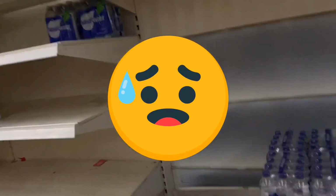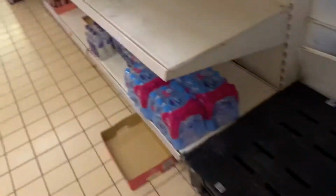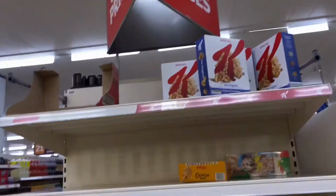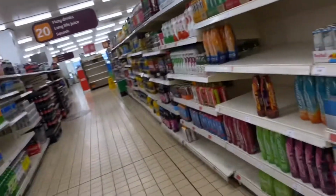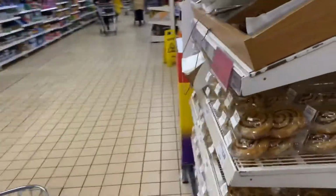Water section. My favorite. I do like soft drinks as long as they are low in calories. So you can see this section is quite full. Let's go.